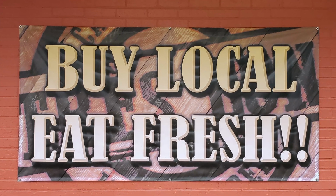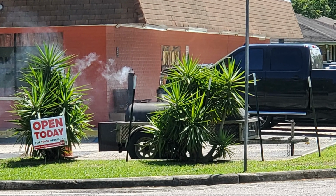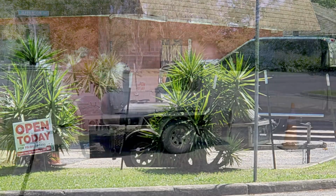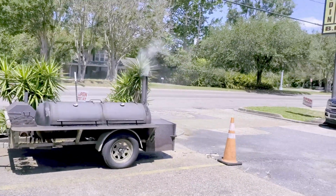Tres Bon is much more than just barbecue, as they also have lots of Cajun treats such as fried duck, crawfish pies, meat pies, boudin, cracklins, and sausage, with a variety of other great Louisiana food.